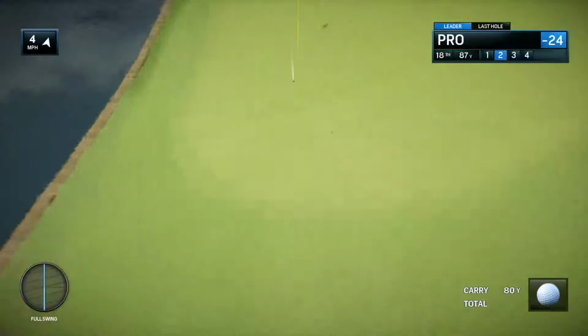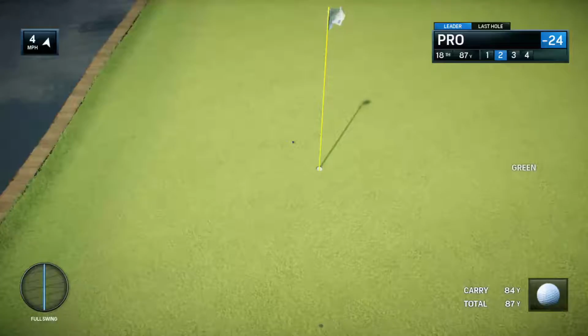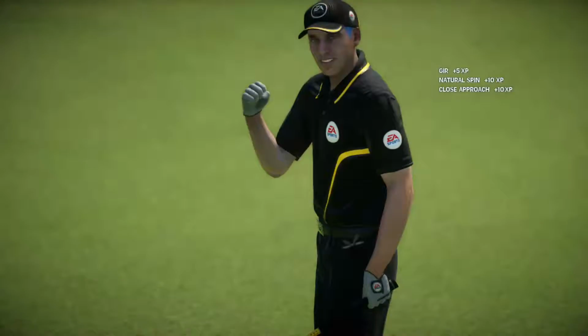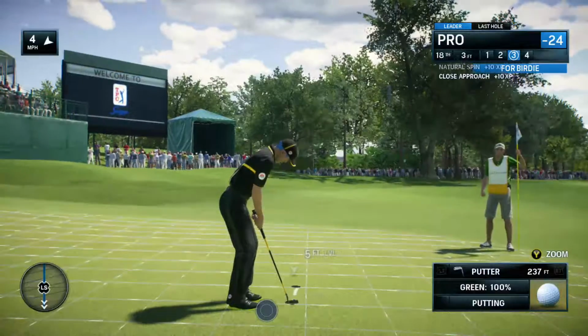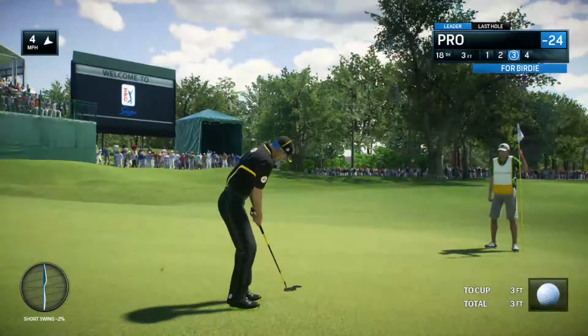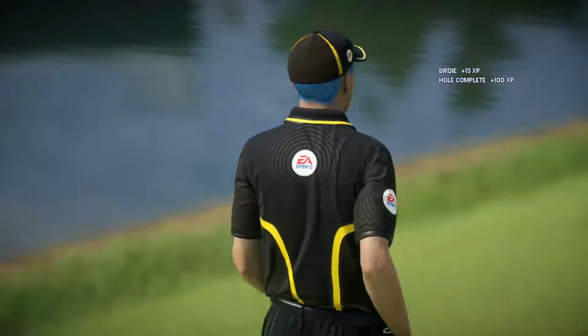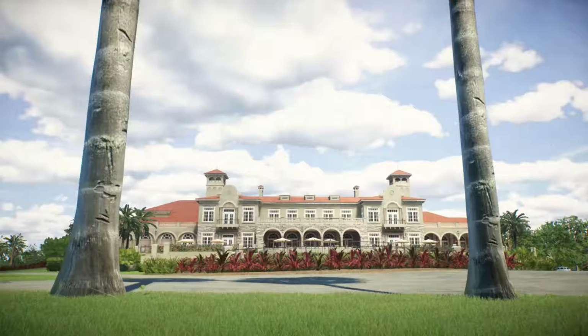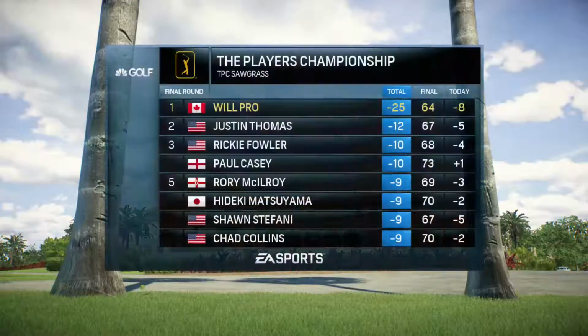Good-looking shot right here. That is classy. They had a chance of going in. To win the Players' Championship. He's made it. Just a tremendous week of golf. And that, my friend, is a winner right there.